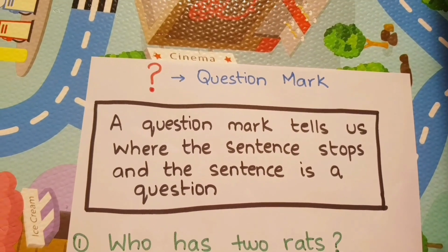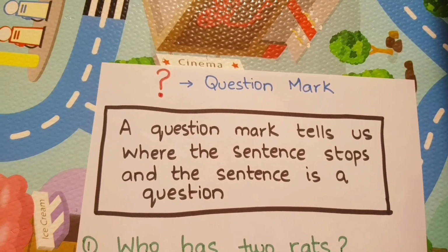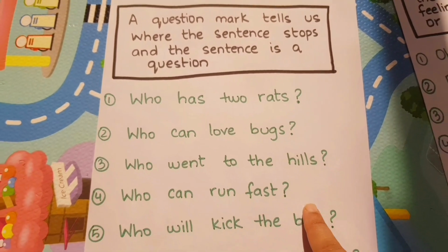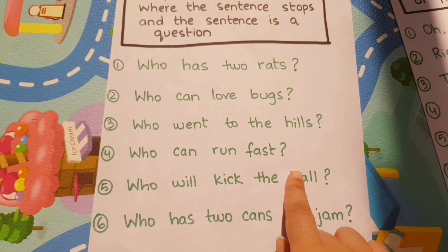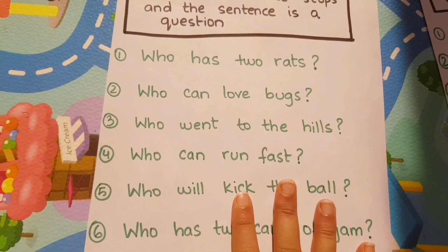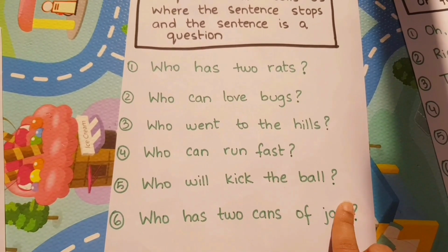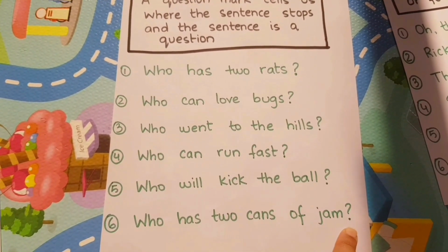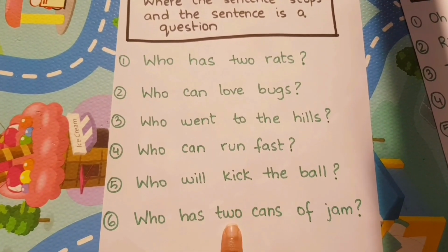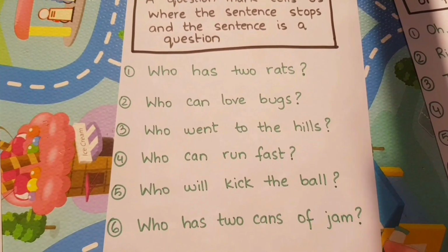When the sentence feels like someone is asking something, like a question, then you put a question mark. Do you see which punctuation mark is there at the end of all the sentences? The child will say it's a question mark. Good job. Then they will practice reading all the sentences and you will have to remind them that, see, there is a question mark at the end of the sentence. Why? Because it's a question. They are asking something. The sentence sounds like a question. That's when you put the question mark.